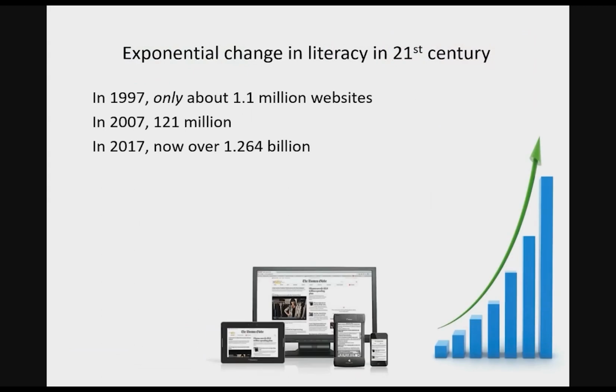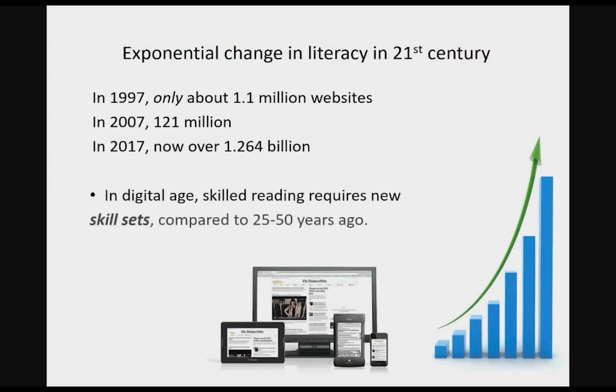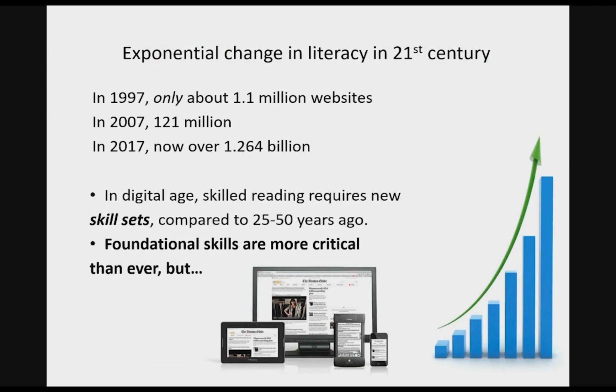And I like to show these stats because I think they illustrate exponential growth. Only about 1.1 million websites in 1997. About 121 million 10 years later in 2007, and over 1.2 billion as of 2017. So in the digital age, skilled reading is going to require new skill sets compared to 25, 30 years ago.